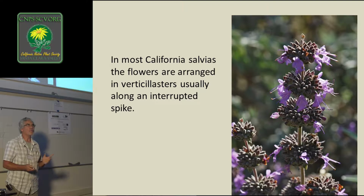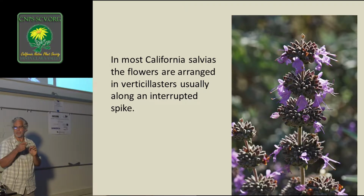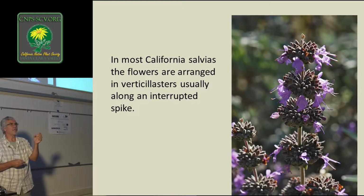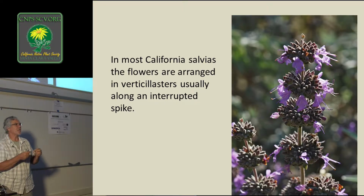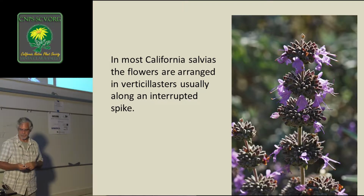And then in most California sages, salvias, the flowers are arranged in these verticillasters. We call them whorls, but really in salvias they're so darn dense they have a little different terminology. It's not just a very simple whorl of flowers. In some of them there are a lot of flowers packed into that verticillaster.